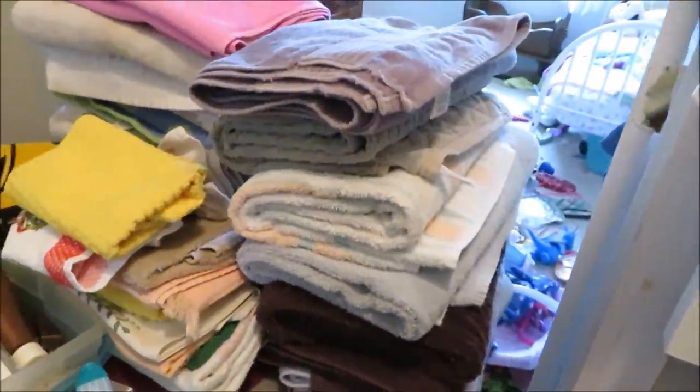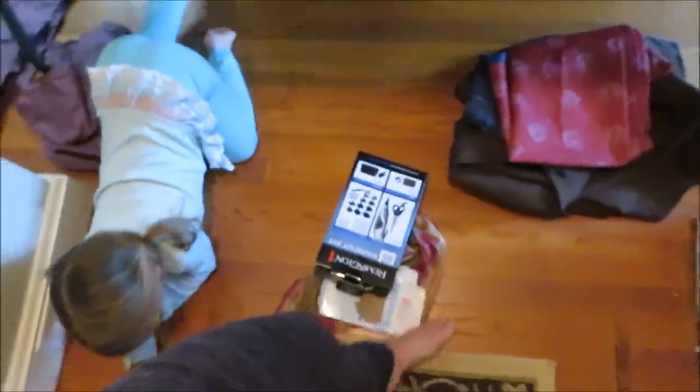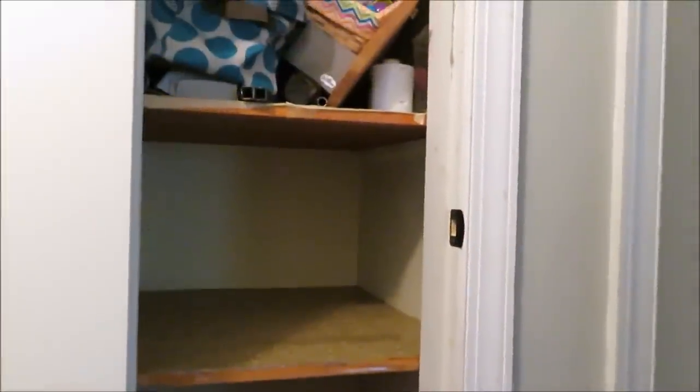And then all of my towels and stuff. So I'm gonna go ahead and put all this back. This is trash. And then I will do the top one. And I need to vacuum. This is all dust that has accumulated from here. So I'm gonna vacuum that area right there.